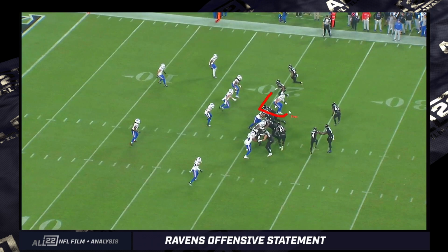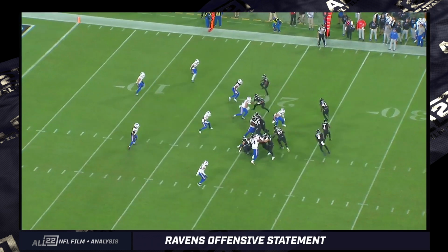Yes, that reduces the effectiveness of it because now we have an unblocked NFL defensive end / outside linebacker. I get it. I still would like to see us auto give some of these and just take whatever we get out into the boundary.